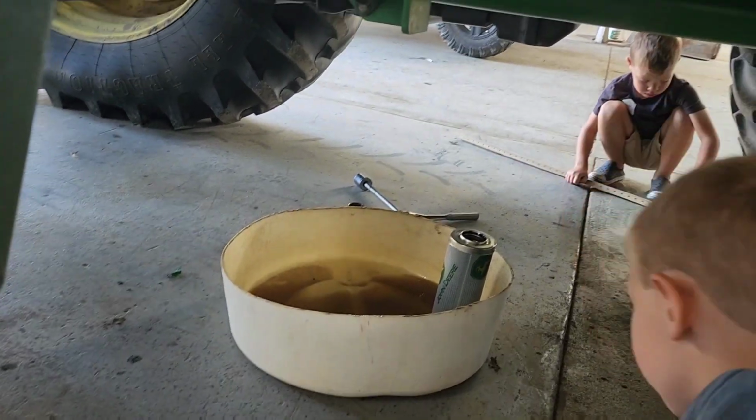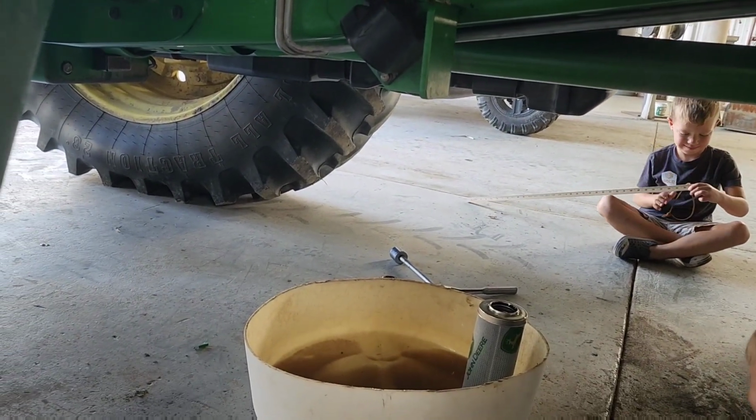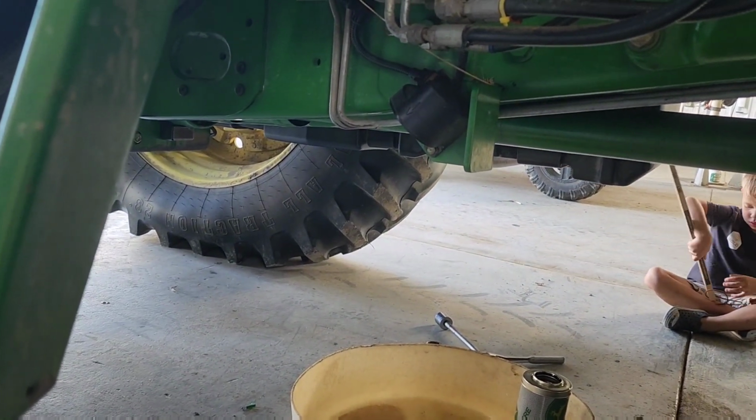I have a hard time believing this is our problem. It's just one of those cheap things that you start with before you start tearing into more stuff, because if that happens to be the problem, well, you're in good shape. Okay, Brock's changing those filters for us on the 7520, and then he's going to go home.